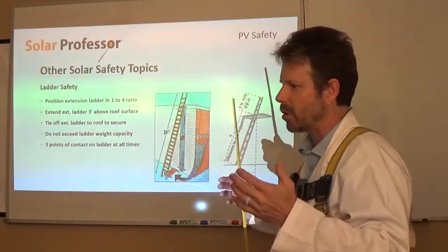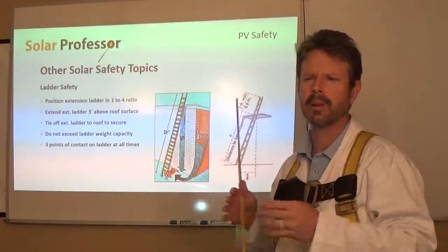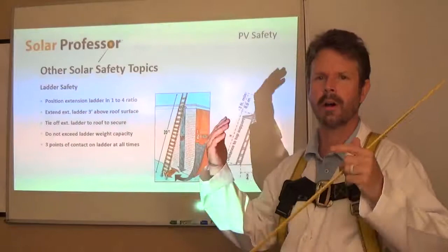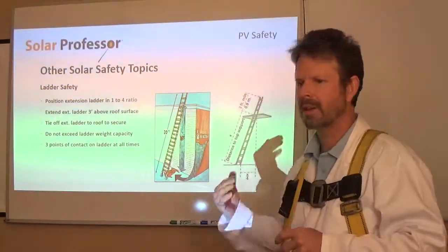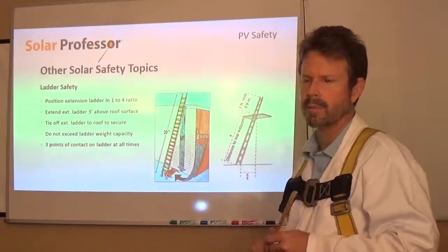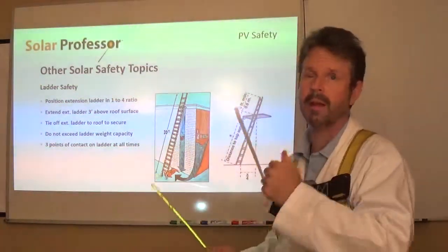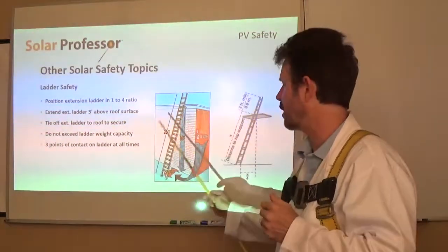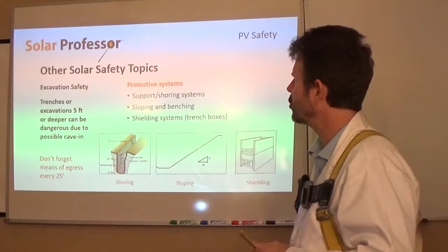You want to make sure that you have 3 points of contact at all times, and oftentimes we're bringing stuff up with a bucket or a rope or something like that, so we're not carrying a lot of weight up with us. Backpack works too. You can wear a backpack, but your weight and the backpack's weight, that's included in how much weight the ladder will hold. Alright, continuing on here.